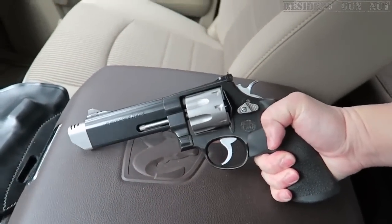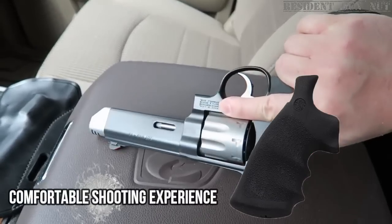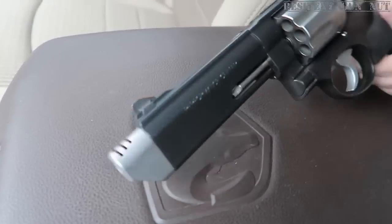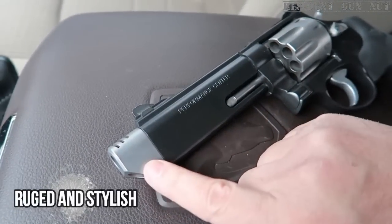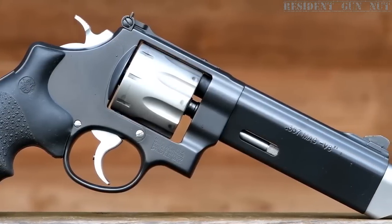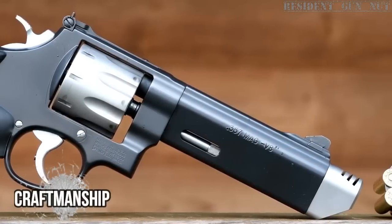The synthetic grip provides a comfortable shooting experience, while the adjustable sights ensure accuracy. Made from stainless steel with a black finish, this firearm is both rugged and stylish. Although it is not optics ready, it is still an excellent choice for gun enthusiasts who value performance and craftsmanship.